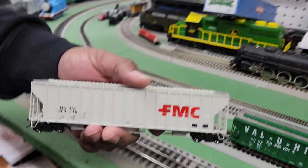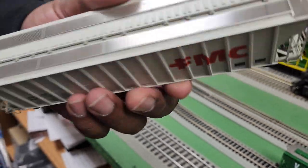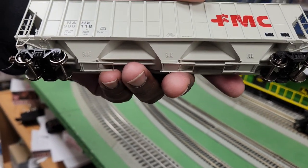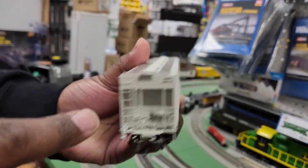Right at FMC here, check out the detail. Etched metal walkway on top. Good green door detail. All this entry writing here. Trucks with a metal axle. Built with a lot of detail.